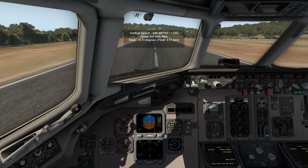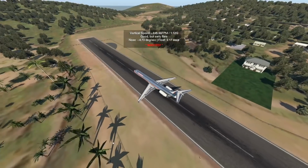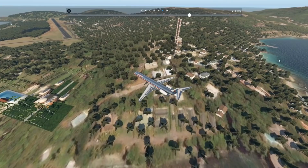Wasted. Okay, I think this will be a stop. That was actually alright. We still have a little bit of the runway left. This was a pretty safe operation as well in the MD-80. Let's just see that landing.